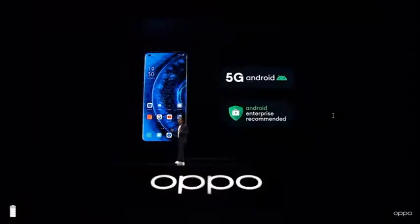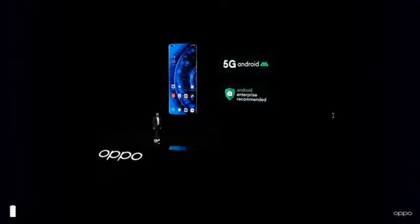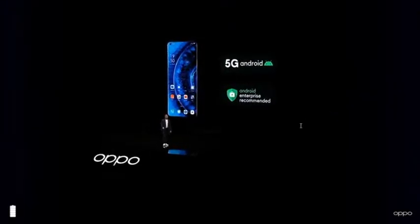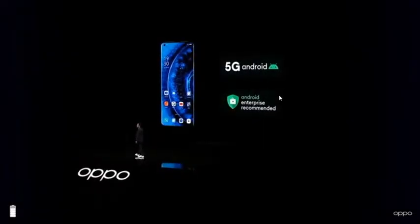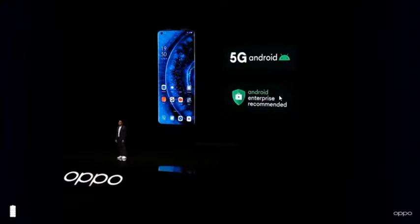The partnership we built with Google has greatly optimized our system experience. It is based on Android 10. The Find X2 series supports the full ecosystem of Google Mobile Services and is Android Enterprise Recommended. It's a seal of approval that our hardware and software have met Google's strict enterprise requirements, and we provide high-quality enterprise services. ColorOS 7.1 is our best-looking operating system to date.